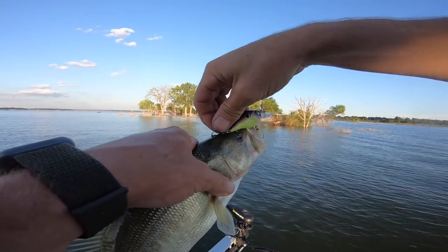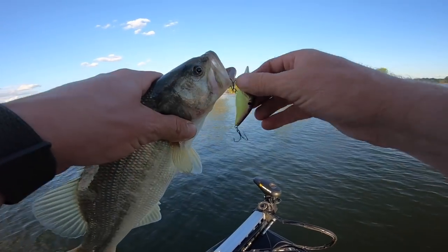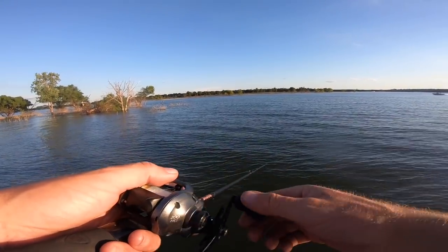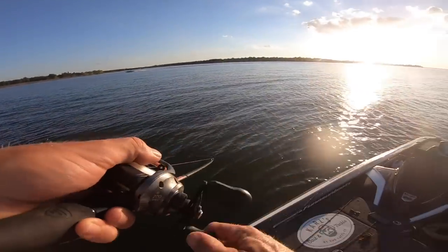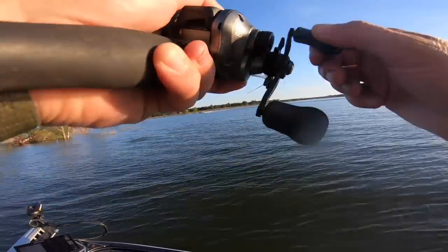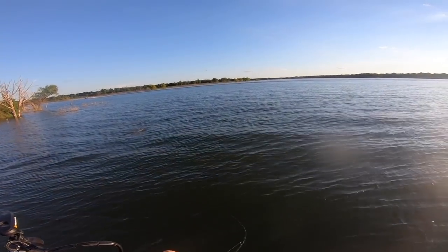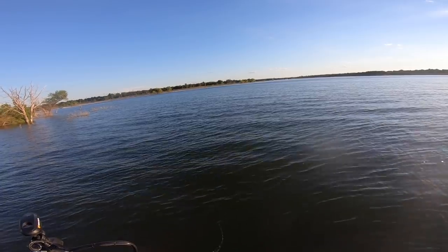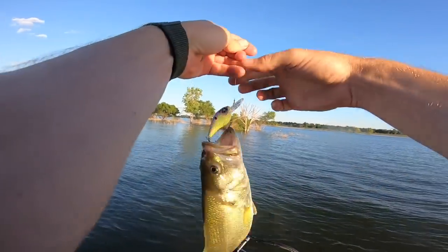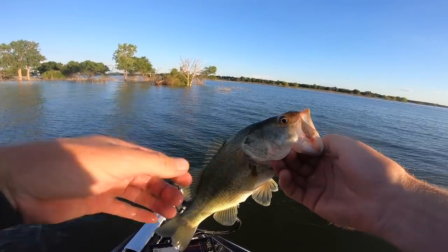This little mini recon just gets it done when they're eating these little shad. I'm definitely liking these long pauses too. Gosh, there's another largey. Largeys are fired up right there. Little guy. They're really moving into position to feed on the shad. Little guy. And they are just absolutely loving this mini recon. Very, very nice.